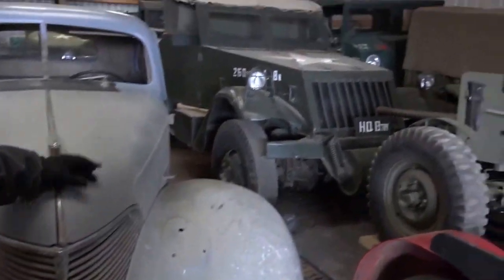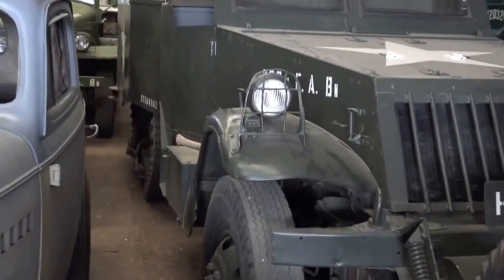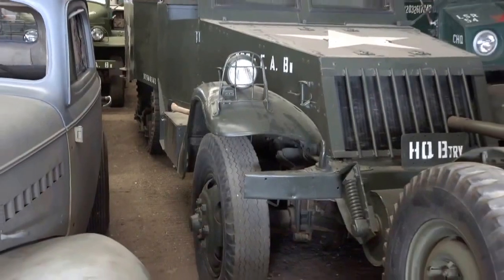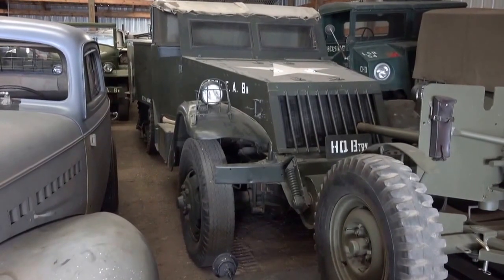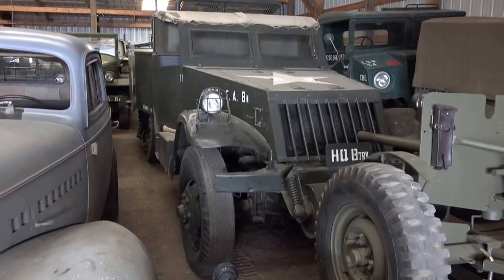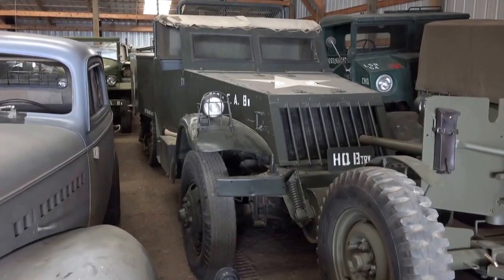Then of course that's a half-track there, a White half-track. I never really saw any of them over in the South Pacific. I think they were mostly in Africa and Europe. In fact, Israel still used them up till about 20 years ago. Really? Yep. They're the last place that manufactured tracks for them. They made the last tracks that were available for them.